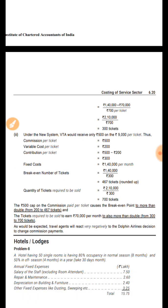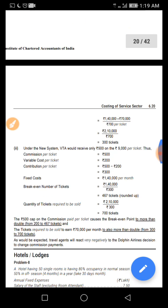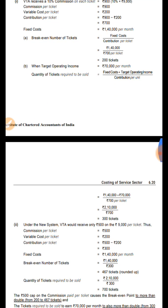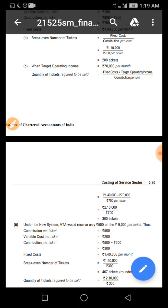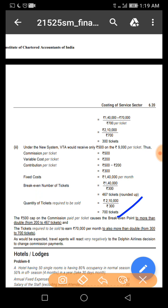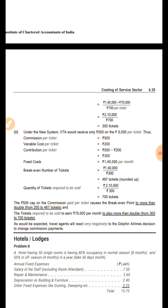The 500 cap on the commission paid per ticket causes the break-even point to more than double, from 200 to 467 tickets. Earlier they were breaking even at just 200 tickets. Now they need to sell 467 tickets, almost more than double. And the tickets required to earn 70,000 per month also more than double, from 300 to 700. Earlier it was 300 for earning 70,000. Now they have to sell almost 700 tickets, more than double. As would be expected, travel agents will react very negatively to the Dolphin Airlines decision to change commission payments. That's all.